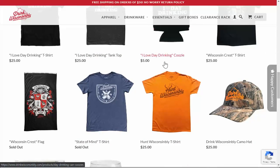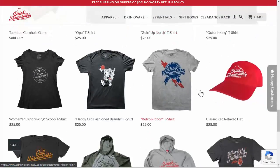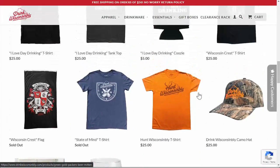Now, obviously, like I said, you want to get to the point where you have your own inventory, so your profit margins are higher and you control more of your business. But at first, you don't need all of these products. What I'm just saying is they have a really good brand because they're focused specifically on people who love Wisconsin.